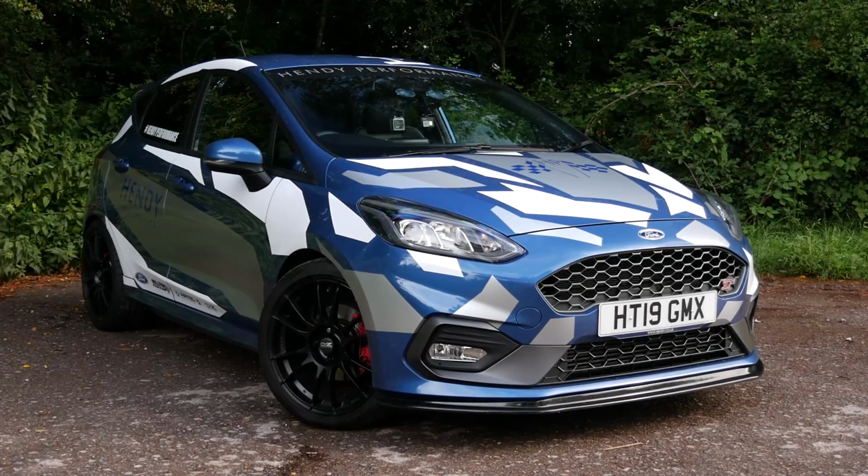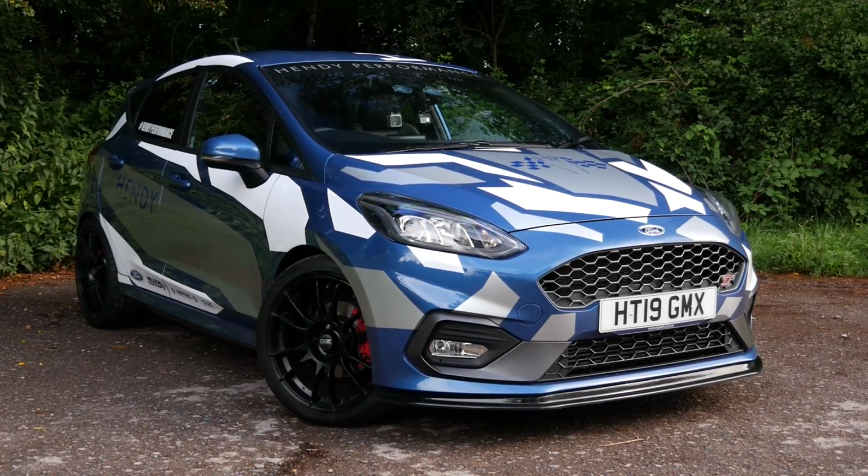But where am I going to put that? Let's just put it down there. But yeah, I thought that I'd really, well, to be honest, I only drove it for about 5 minutes. So it didn't really give me time to really get a hang of it. So we'll start this up. Pop it in neutral for a second because I have a little sheet which Steve over at Hendy Performance has given me to kind of show all the bits which have been done to this car.